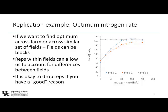So that field 3 up there, can you see that gray line? Was non-responsive to nitrogen. We got 165 bushels per acre across all nitrogen rates. With 0 pounds per acre of nitrogen, we got 165 bushels. That's actually based on a real data set that I have. All these are actually based on real fields. I just cleaned it up to make it prettier.